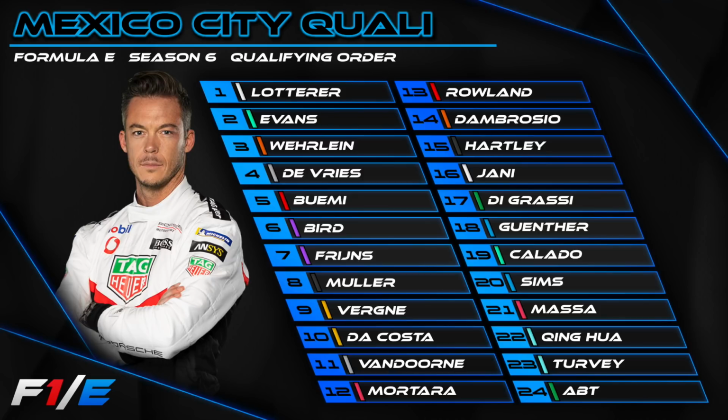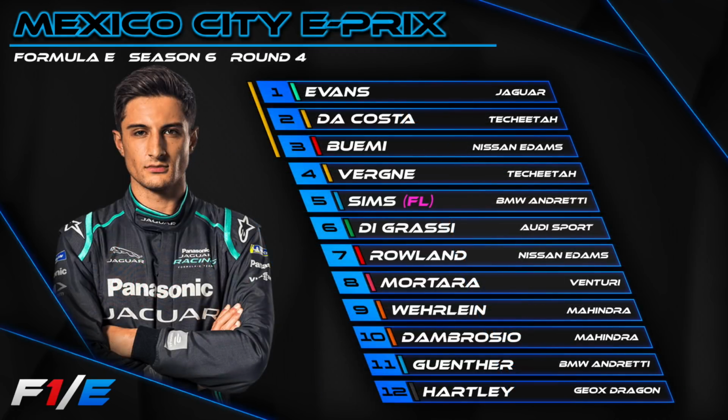The stage was set. Porsche, pole position, Evans in the Jaguar behind. What would unfold over the next 45 minutes? What happened? I think the best way to describe it, as most Formula E races, is a little bit of carnage and utter chaos. 14 classified finishers. Just that statistic alone really proves Formula E is unpredictable.